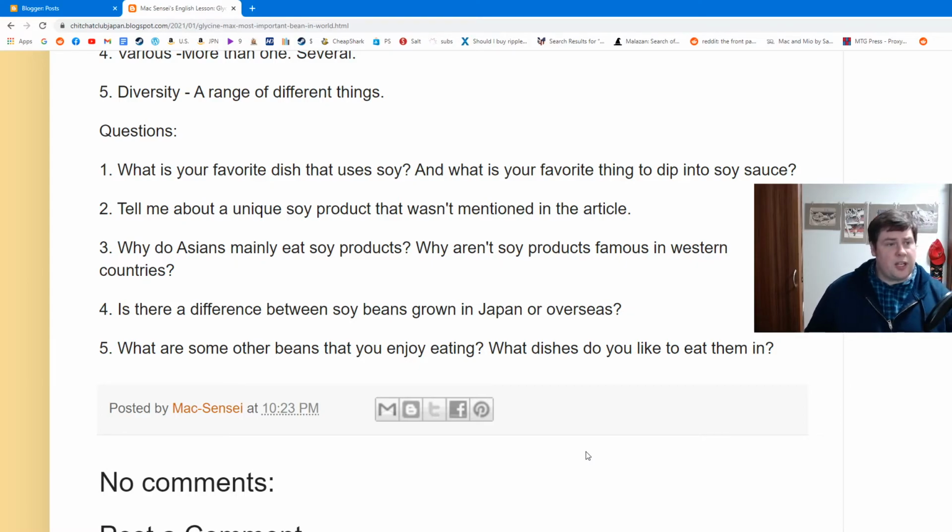Number four. Is there a difference between soybeans grown in Japan or overseas? So basically, what I'm asking is when you buy soybeans in Japan, do you check where the soybean comes from? Or if you buy tofu, is it from soy that comes from overseas? Of course, 90% of soy is grown overseas and comes to Japan. Production happens in Japan. Like they take the bean and they create soy milk or tofu. But what about the beans that are grown in Japan and sold in Japan and produced in Japan? Is there a big difference in those types of beans?